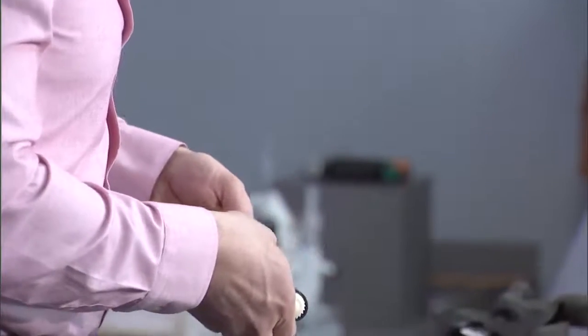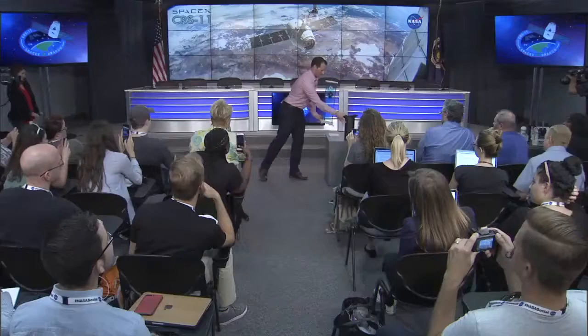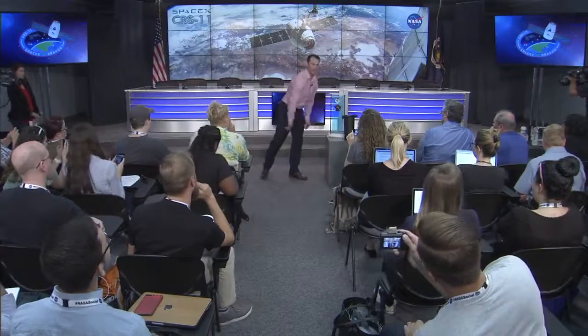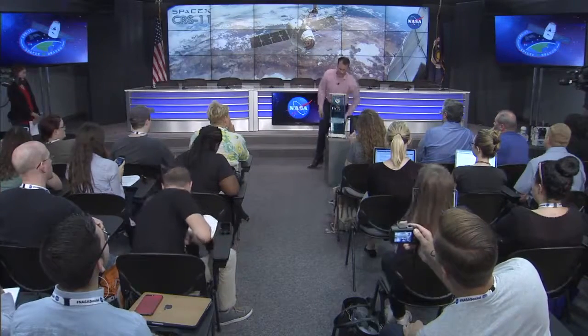So that's a full-scale tube there. This is a 1/10 scale model of the wing, and it gives you a better sense. I'll deploy it for you here. So that's essentially the deployed wing on orbit. Ours will be 15 feet long by 5.5 feet wide. So deployment is one of the science objectives.